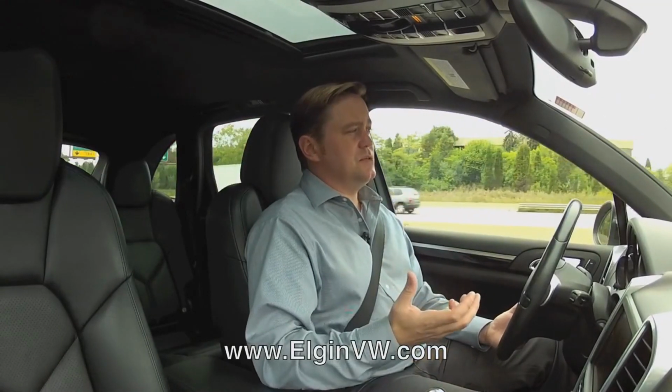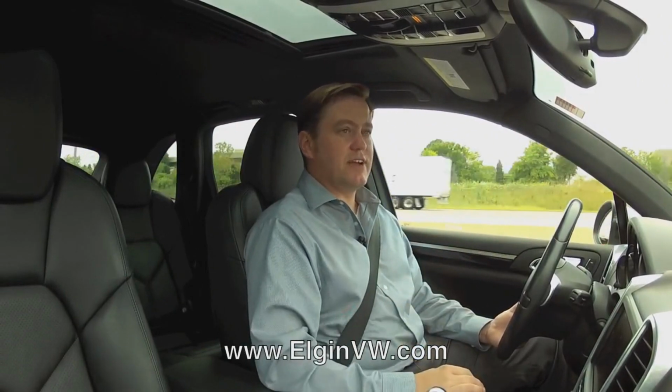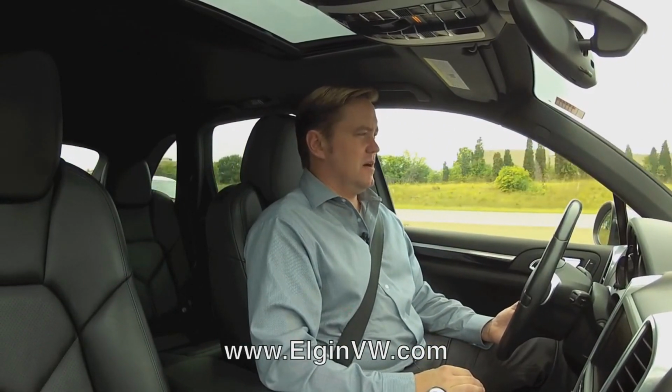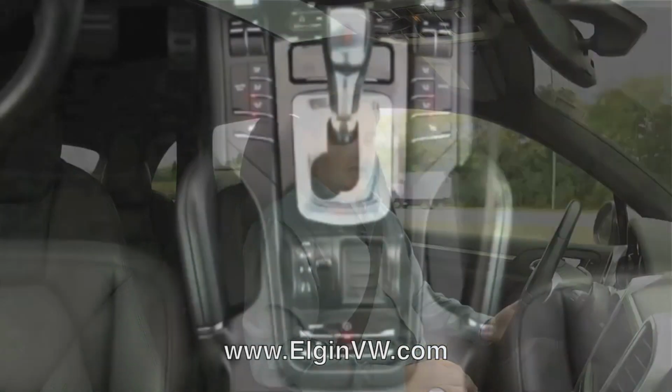But one thing that makes this unique is the option list on this car. There are so many things. There's almost $20,000 in factory options on this car, which I'm sure I'll miss a couple of them, so I'll throw a couple overlay pictures in there just to be sure I get them all.